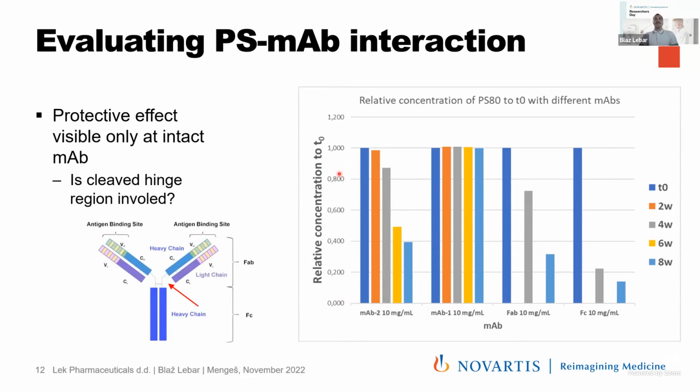Again, what we did, we took, let's name it monoclonal antibody 2 in histidine buffer, and when we added polysorbate 80, the polysorbate degraded, for example, 60% in 2 months. When we used monoclonal antibody 1, the one I mentioned before, there was no polysorbate 80 degradation. So we cleaved the monoclonal antibody into FAB and FC, and we expected, for example, degradation of polysorbate 80 in one fragment but not in the other, which would point to an interaction with only one subunit, but this is not the case.